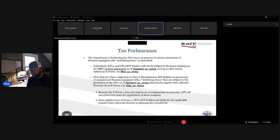FFLs and importers who are qualified under the NFA, they will submit for SBRs that are in inventory with a stabilizing brace on them, the E-Form 2 by May 31st, 2023. The E-Form 2 is not a tax paid form. It is a notification. So there was no tax change there. And once it is registered in the NFRTR, all applicable transfers are taxed.